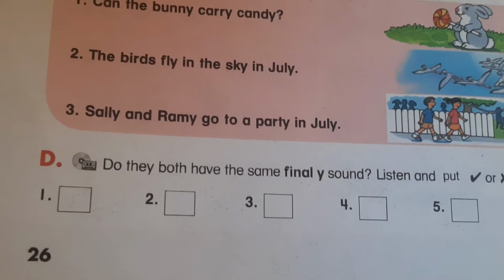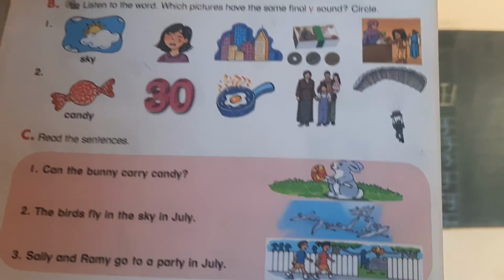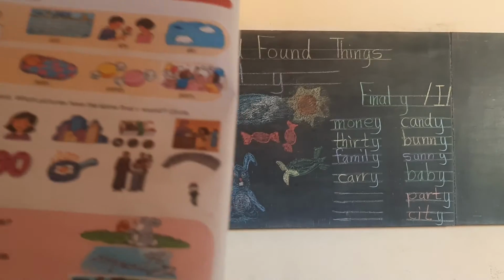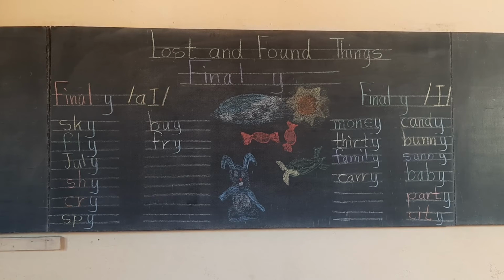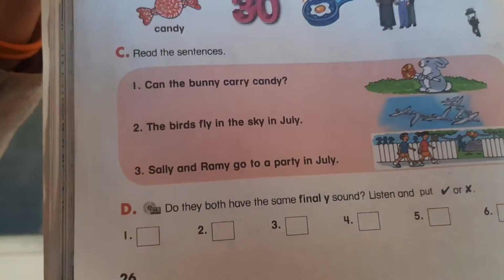Excellent. Now, next question. Do they both have the same final Y sound? Listen and put tick or cross. Now, we will listen. Each number has two words. Okay? And we will see and circle the right word. Listen and write check or X.